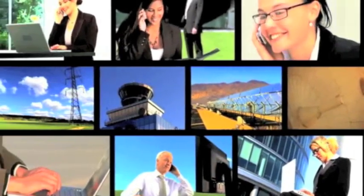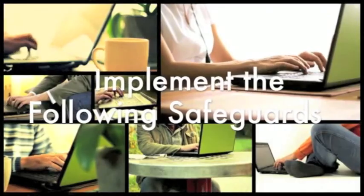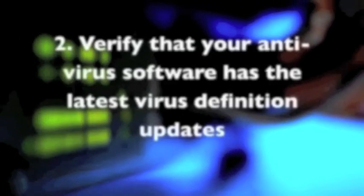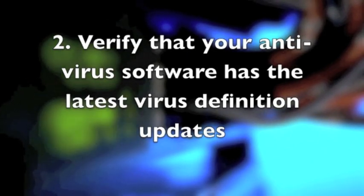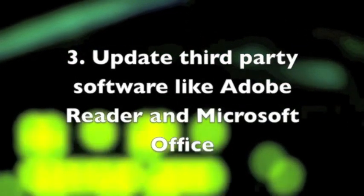Some of the most important steps you can take to protect yourself and your data must happen prior to connecting to a public hotspot. So before you pack up your laptop and head for a distant city, or even to your nearest Starbucks, make sure to implement the following safeguards if you have not done so already. 1. Ensure that your operating system is fully patched. 2. Verify that your antivirus software has the latest virus definition updates. 3. Update third-party software like Adobe Reader and Microsoft Office.